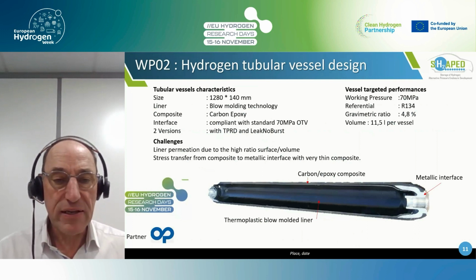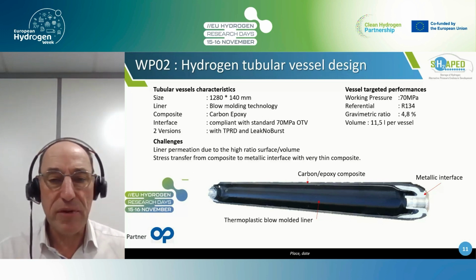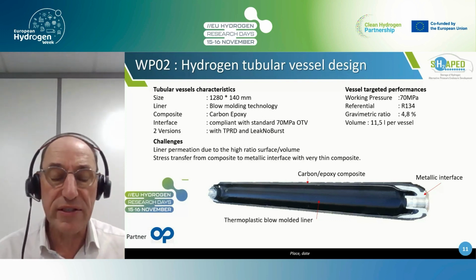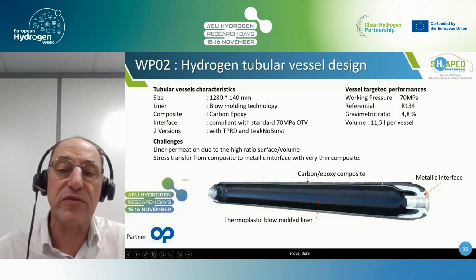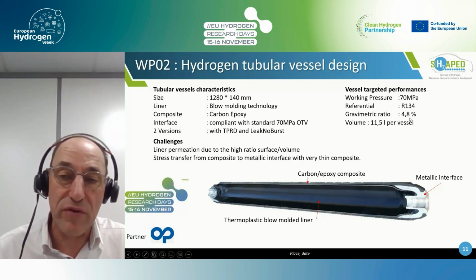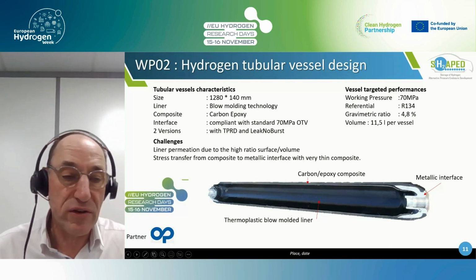Regarding the vessel itself, it's a very strange shape. It's like tubes like that. Diameter is 140 millimeter, length is 1,400 millimeter. Well, it's a standard design, but in fact, it's not really a standard design. We had to tackle specific challenges due to the shape and due to the small difference of diameter between the cylindrical section and the boss section. And finally, we reached a target of 5% in terms of gravimetric ratio on these vessels, which is not the target we expected, but we were struggling with this small difference of diameter.